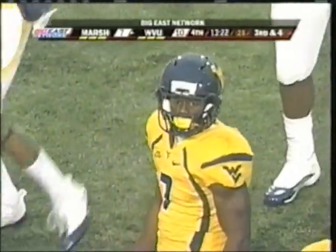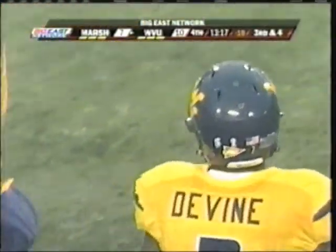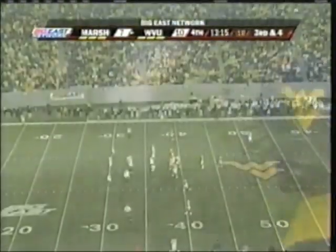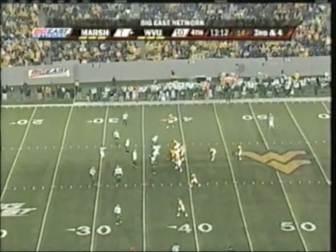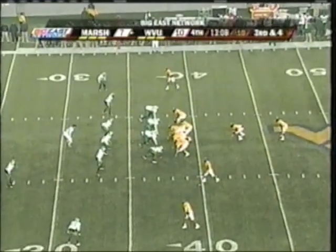And this is a big third down coming up here for West Virginia. Absolutely. Looking to make sure they counter with some points. Third down and 4. Let's see what they decide to do in this situation. Devine is the running back. Johnson, another tight end on the field.